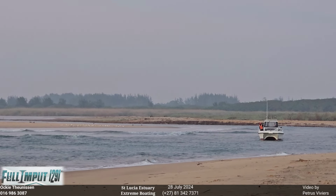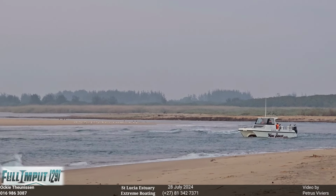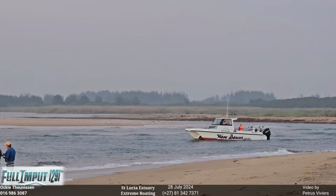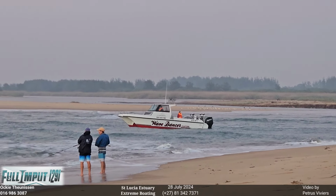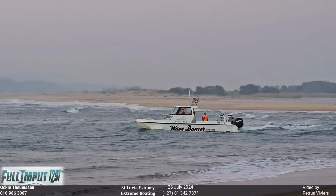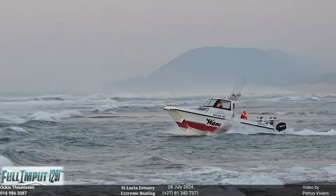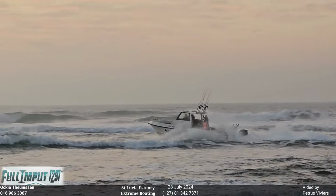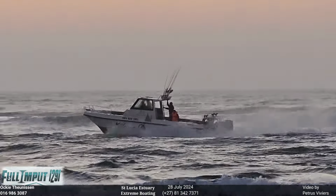Coming up the channel. Floating beautifully. Running nicely there, Leon. I'm concentrating so much to keep the boat in frame that I forget my commentary, but there's not much to comment anyway when the wind. Leon is going to run a little bit north.